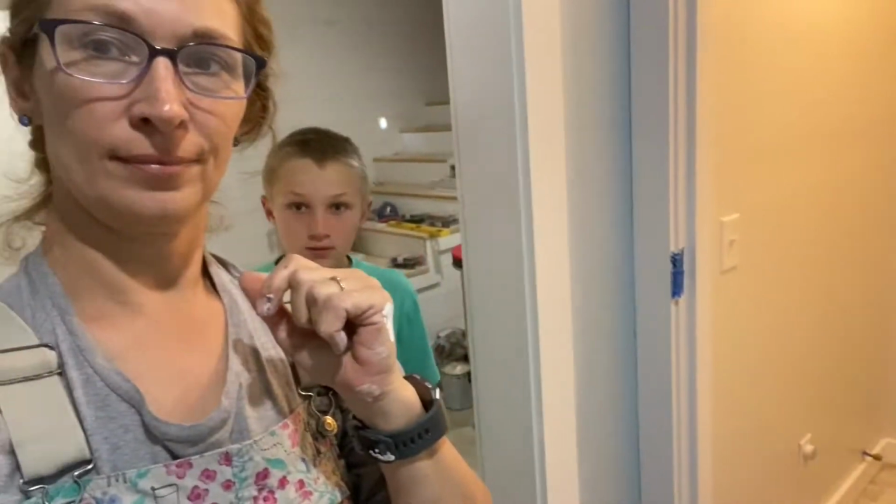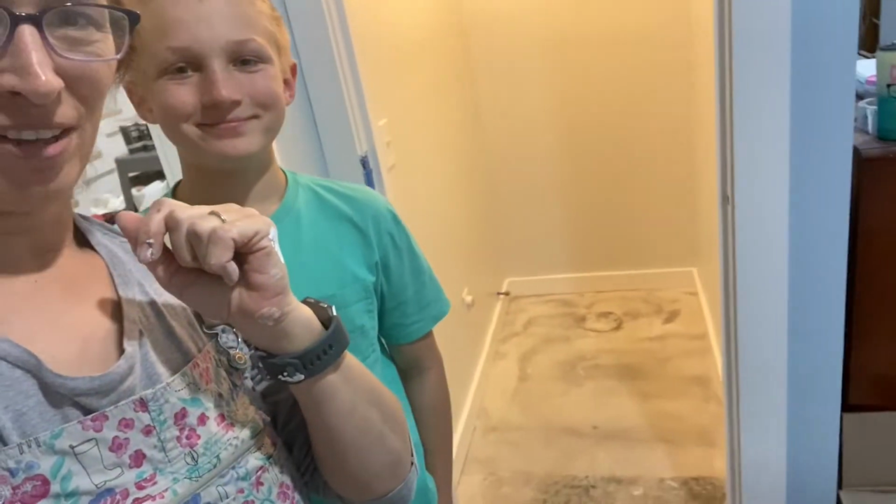All right, apparently Colin thinks he's gonna help me lay tile. I have not laid tile in a long time, but we are fixing to tackle this bathroom floor.